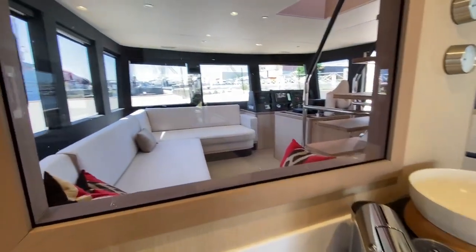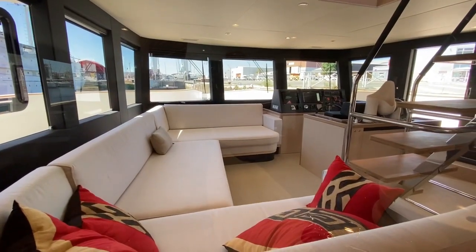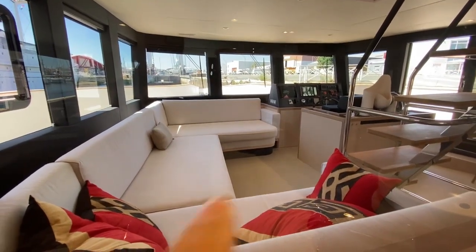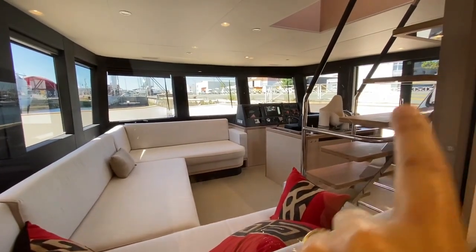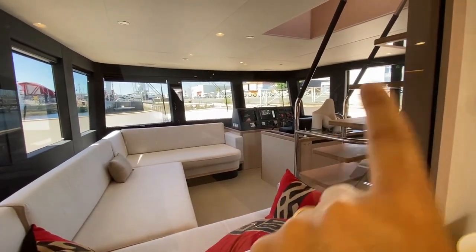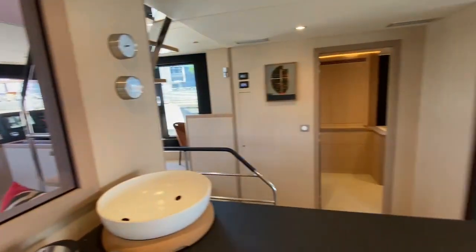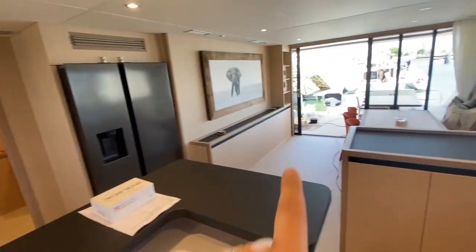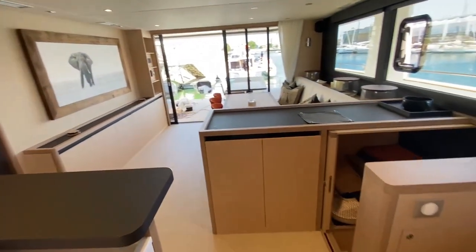Great for the chef to be able to see forward. This is the forward area. This is the forward salon with the forward-facing nav station and the stairs up to the flybridge. You can get to the flybridge two ways, either via these stairs or the stairs back from the cockpit where we just came down from. So this is the view aft.